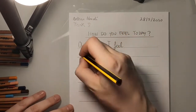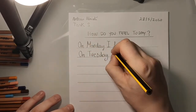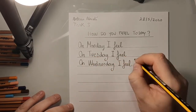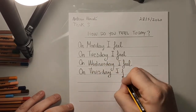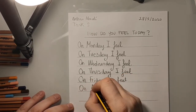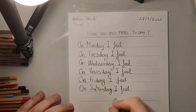How did you feel on Monday? How did you feel on Tuesday? You can start the day that you start the activity, and you continue feeling this activity during a week. You can use the feelings that you have at the bottom of the page in the example that I'm going to show you, or you can use other feelings that you need.